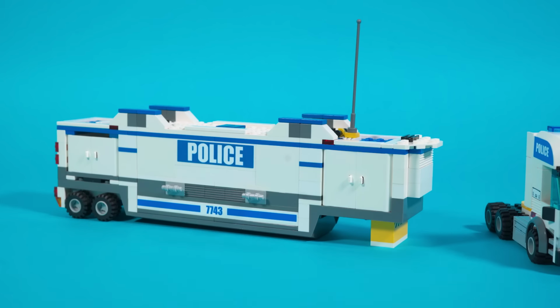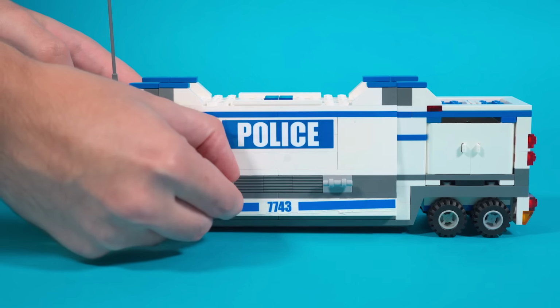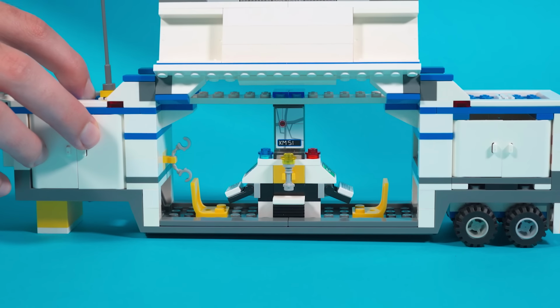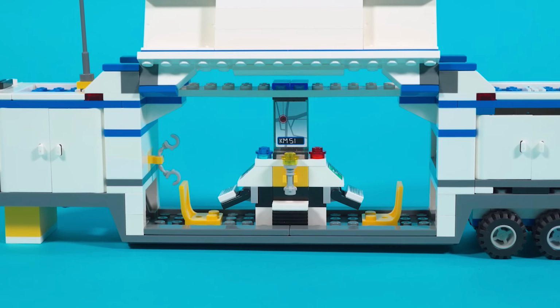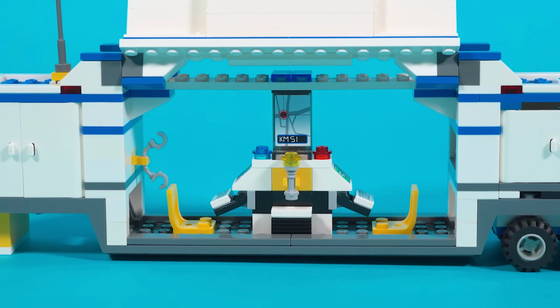The Mobile Command Center trailer is where all the action is happening, with two large door panels that can be raised on either side to reveal this massive computer setup. There are two chairs opposite each other with keyboards, consoles, accessories, and stickered maps filling up the center of this trailer with lots of details.